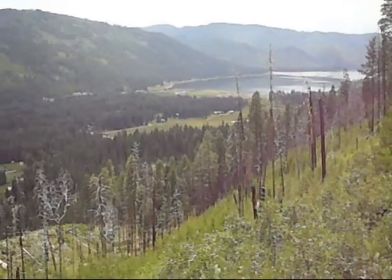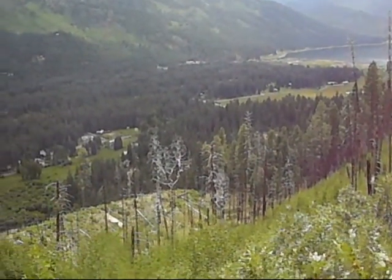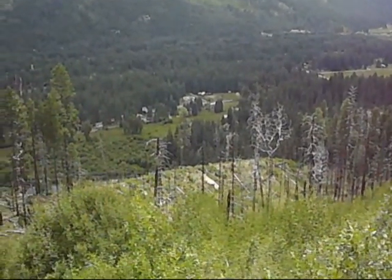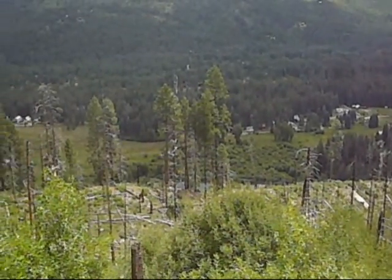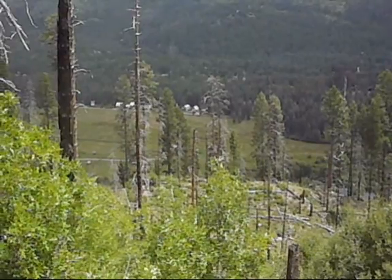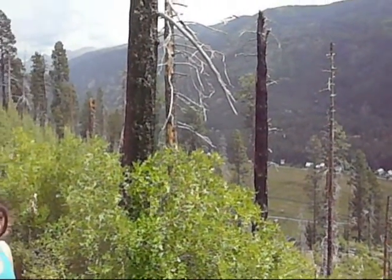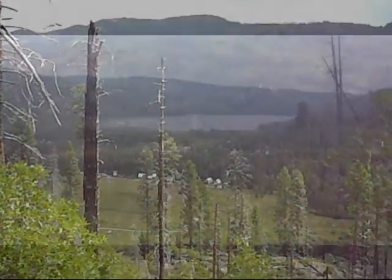We're on a hike to yet another lake up in the mountains. Give you a good picture of this Weminuche wilderness, gateway to the San Juans. Pretty neat little houses down there. Alright, let's keep climbing.